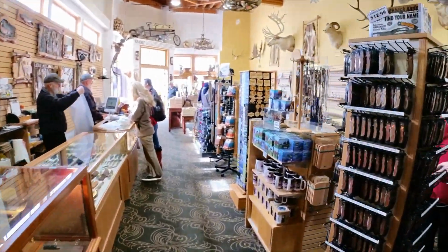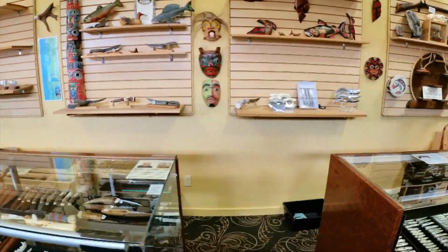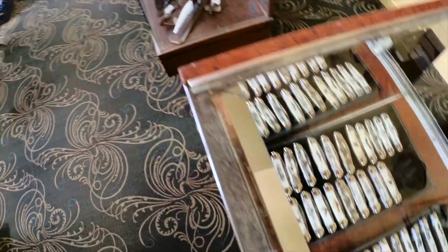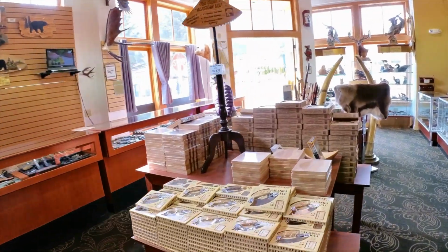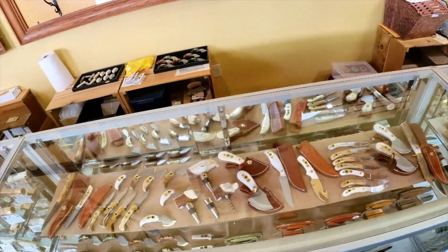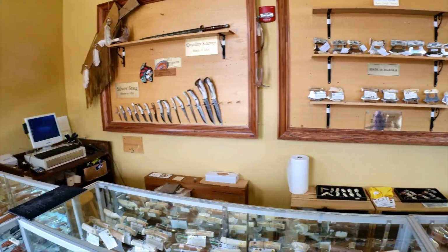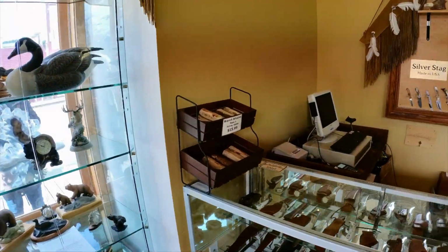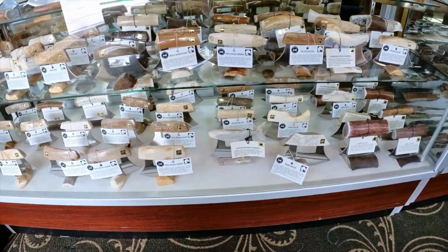Couple little t-shirts. A few trinkets. We'll take a look at the Ulu knives here. Also have some scrimshaw. Some of the Ulu knives here. Really nice knives here, into collecting knives. And some of the Ulus here.